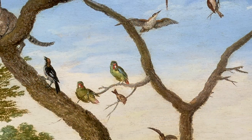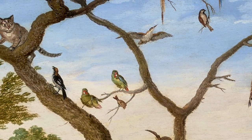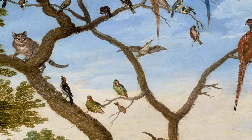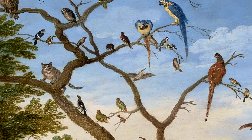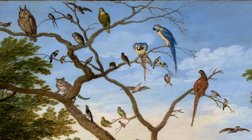A species of lovebird, probably from Africa, and an Amazon parrot occupy the top branches, and they perch among more familiar birds, owls and tits, as well as the lone pheasant, usually a ground dweller, but elevated to adorn the bare branches.